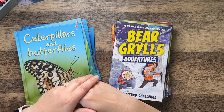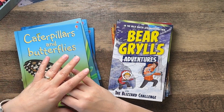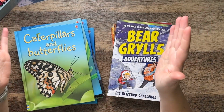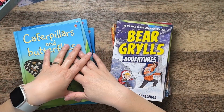We will also be doing a lot of nature journaling. She likes to look for different insects and observe them, and she likes to find flowers and all of that stuff. So that is all going to be a part of her science intensive summer. And it is just something that has worked well for us.